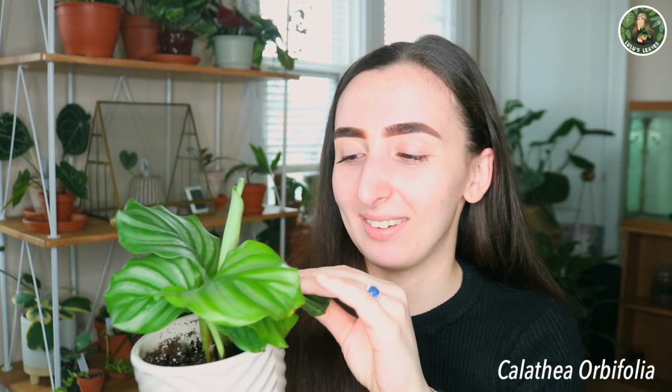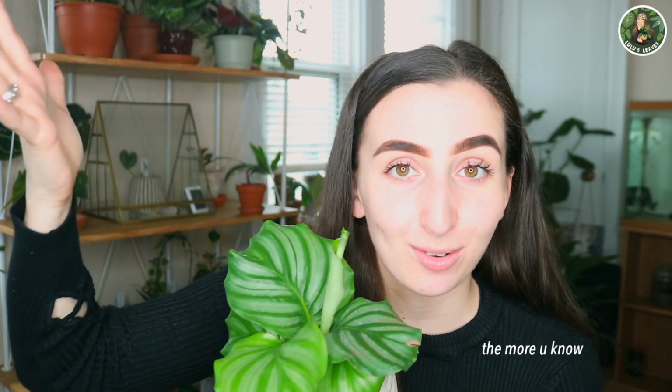Next up we have the Colocasia Orbifold. This plant really gives me life. I love the round shape of these leaves. Eventually, once the plant matures and grows larger, these leaves can honestly become the size of dinner plates, and that's what they look like because they're round in shape.